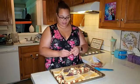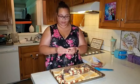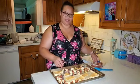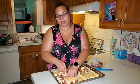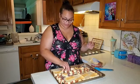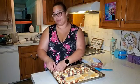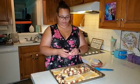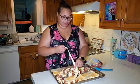So as you can see, it's just a simple little swirl around. The dough will puff up because it's crescents. And crescents, I don't know. Let me know in the comments below how you guys pronounce it. That's how I pronounce it. Probably not 100% accurate, just like pecans and pecans. But either way, however it's pronounced, I pronounce them croissants? I don't know. Either way, you just wrap them around and it's super simple.